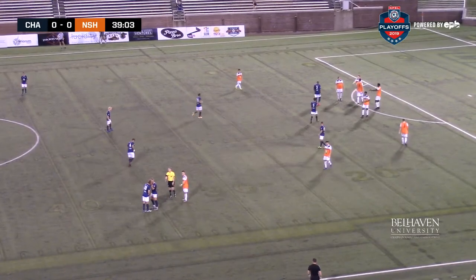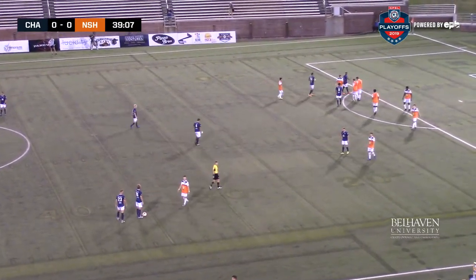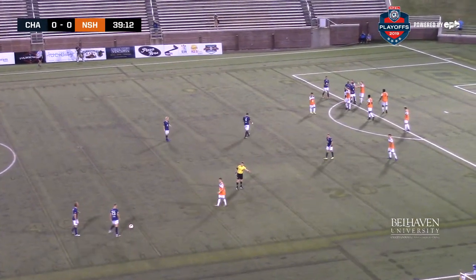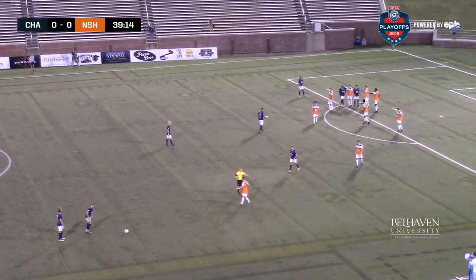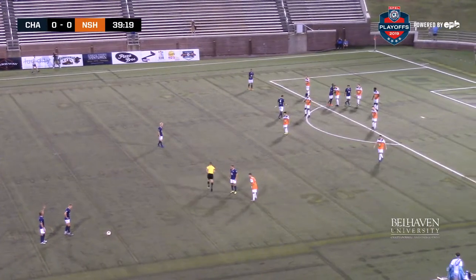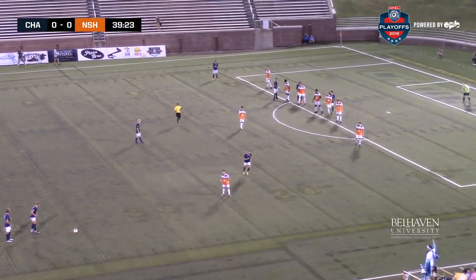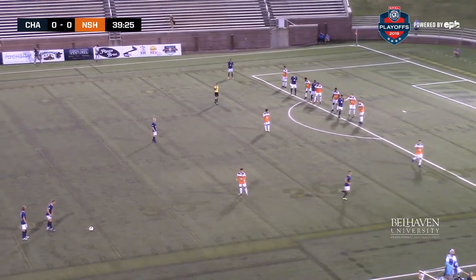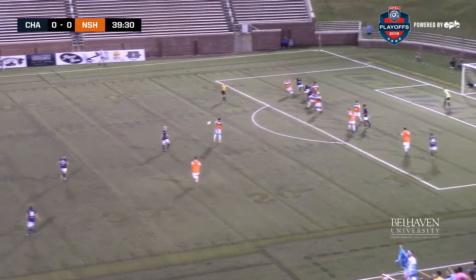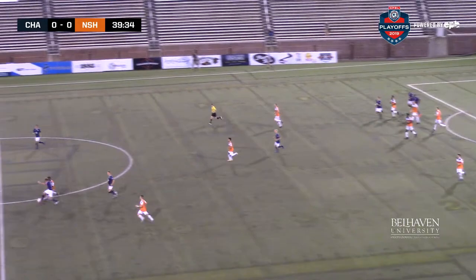All right, so free kick to Chattanooga. Walsh, Hernandez talking about it. Can't really score from there, but it's a good place for a set piece. There we go, Hernandez. Pushed out by Nashville. Good defensive header.